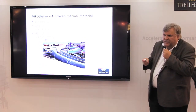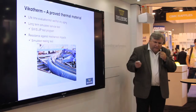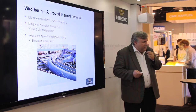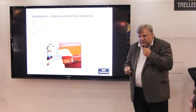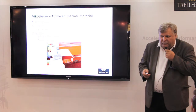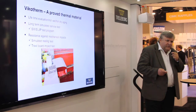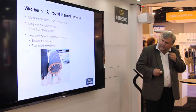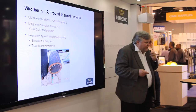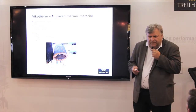We do another test going through the physical challenging of it by bending test, carried out both in Scotland and also at 10 degrees below zero in Trondheim. It's a challenge also toward how the material can stand if it's hit by a trawl board. So a special trawl board test is carried out where a hydraulic cylinder hits the pipe. In this case we were unlucky because the pipe itself collapsed to the pressure, but still the integrity of the thermal insulation was just good.